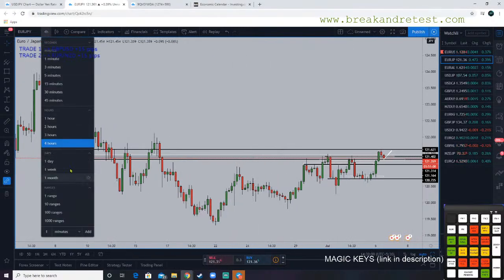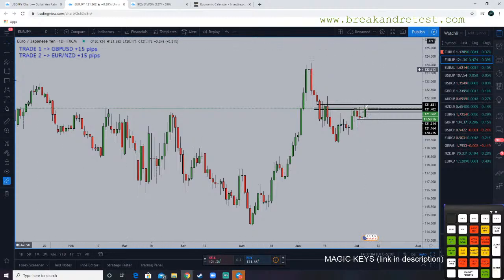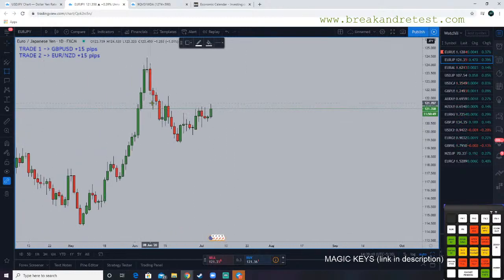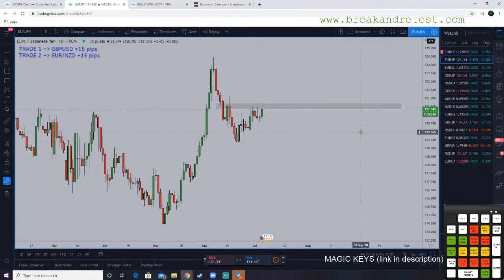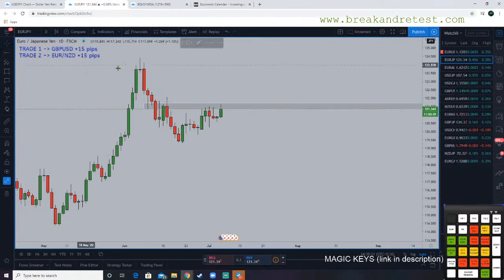Not gonna take it. Let's go to the daily and see. Now daily is at resistance. Just clean this chart. Daily is at resistance. You can see on the past what happened here. See where price is rejecting? This is our zone.